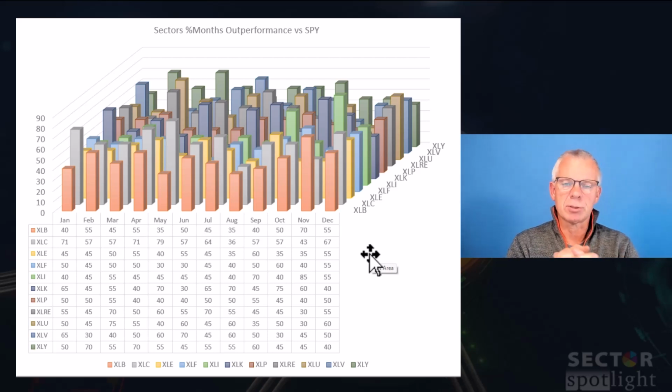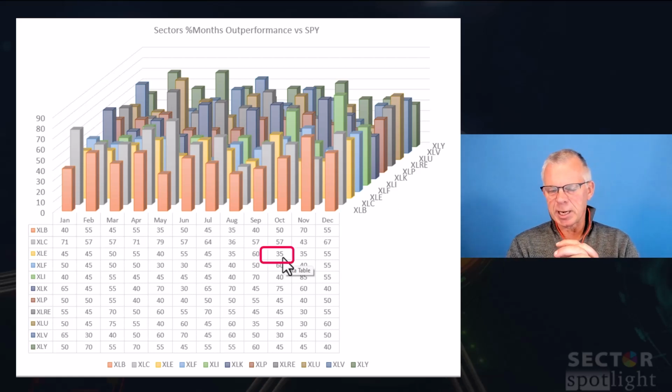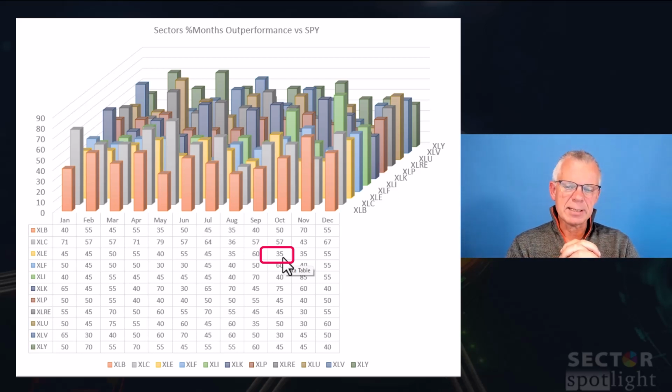Very high numbers give us a good sense of the possibility that the sector is outperforming the S&P 500 in this month, and a very low number sends us the message that this is a sector that is usually underperforming the S&P 500 during the month of October, which is also strong information. And we do have both to a degree. The energy sector, in 35% of the cases, outperformed the S&P 500. So it means that in 65% of the cases, the energy sector underperformed during the month of October. It's not massive, but it's one of the lower numbers in this month.